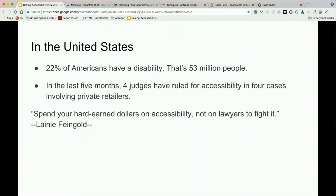We're doing this. The other thing, we don't know how many of these cases settled out of court. I mean, there's probably thousands of them, or well, let's say hundreds, that have come up and kind of gone away pretty quickly. So it's important. Let me go back to the quote here. Spend your hard-earned dollars on accessibility, not on lawyers.